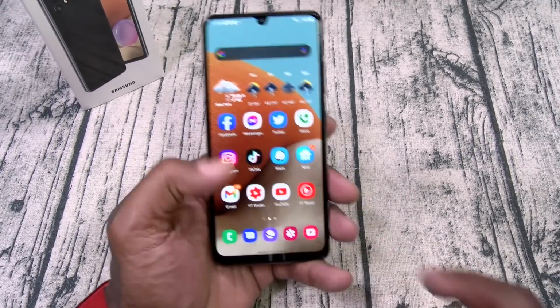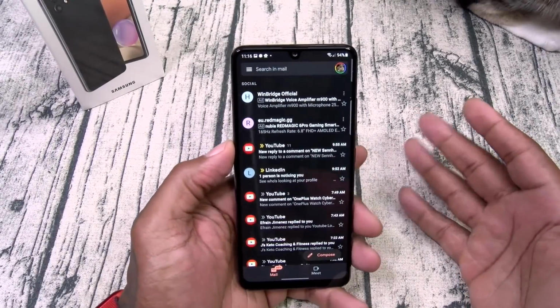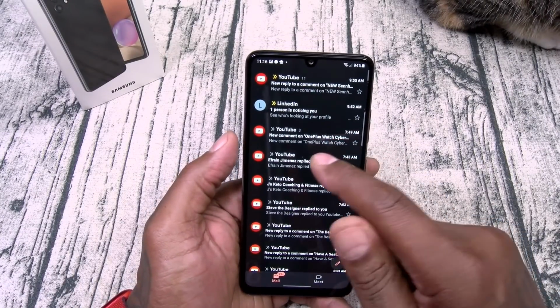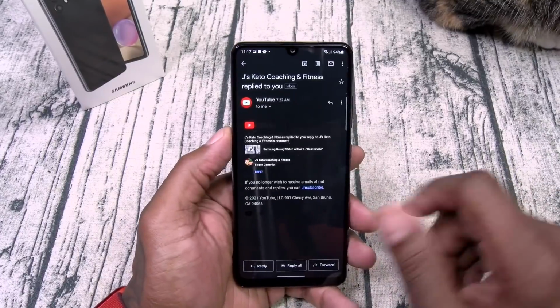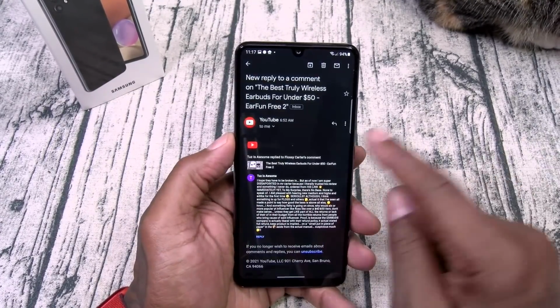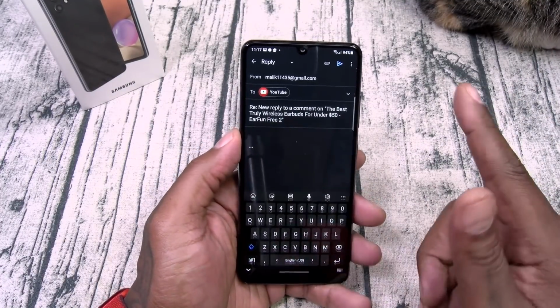Next, let's do some work stuff. All right, let's take it over to Gmail. Now, I don't want to open up my personal account, but let's take it over to social. Okay, so now I'm on Gmail. Let's see if we can look at our emails. All right, we are actually looking at emails. Read all your emails. You can reply to them, forward them, go crazy. So you can do all your work stuff.